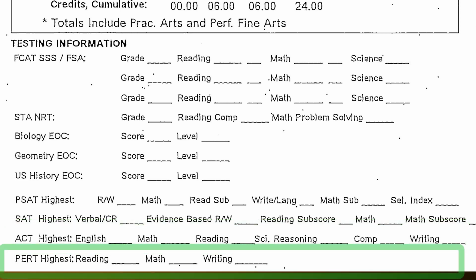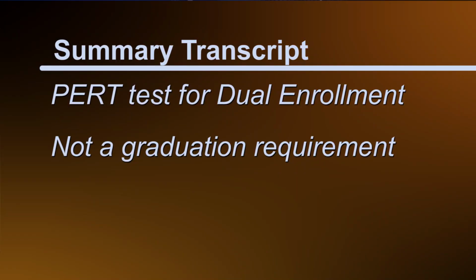So the last category is PERT, and PERT is what is used for college designation, allowing you to take your dual enrollment style classes or allowing you to take a college-ready course. A few students are designated to take PERT. If this category doesn't fit your needs, that's okay.